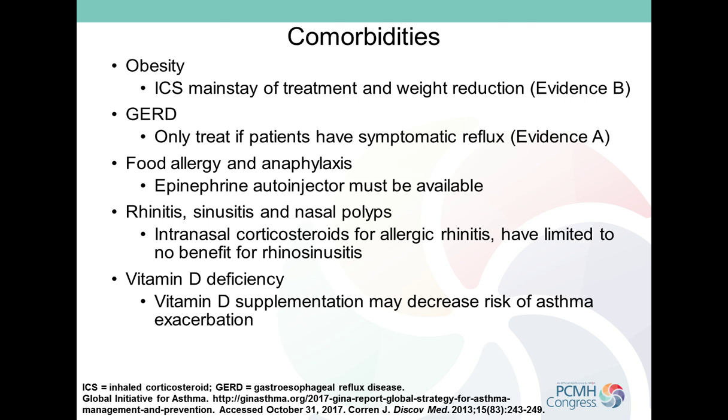And then vitamin D deficiency. In the past 5 years, there's been a lot more data coming out on the role of vitamin D. We don't completely pinpoint it yet, but we understand it has some type of effect on decreasing asthma exacerbations, and we need more data to definitively determine that.